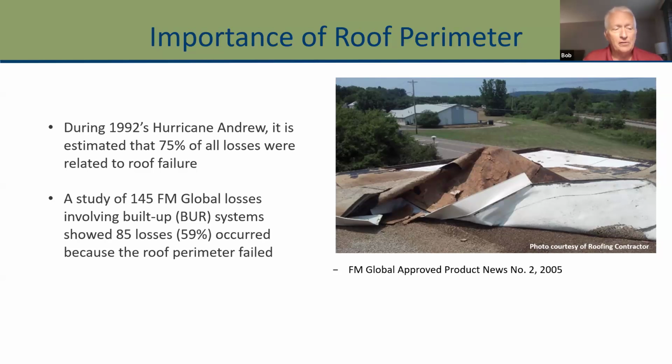Hurricane Andrew was estimated at $26 billion of damage back in that time. You could probably double that number today, but 26 billion in damages. And if 75% was due to roofing, you're talking like 20 billion in damages just from roofing. And then I think, well, if 60% of that's because of edge metal failure, now you're talking like $11 billion in damage from that one storm just because the edge metal failed. So it shows how important getting the edge metal right is.